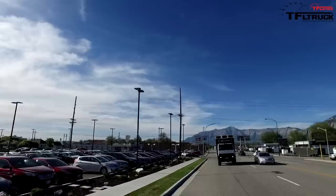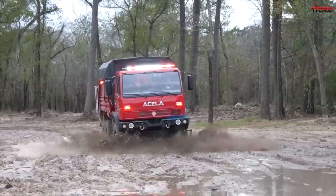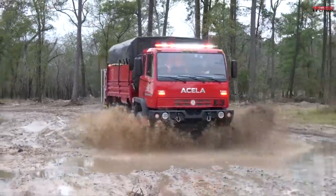So here's the thing about driving one of those on the street or for recreation purposes. You have to remember, military use is usually slow-moving, kind of loud. So what companies like Acela do, so that's the vehicle I tested in Texas. Right.